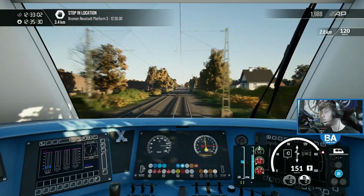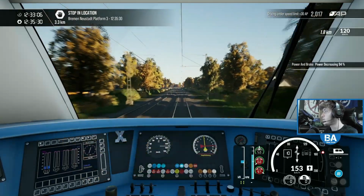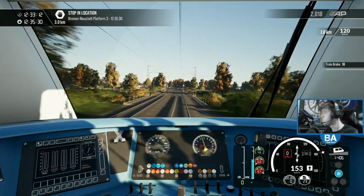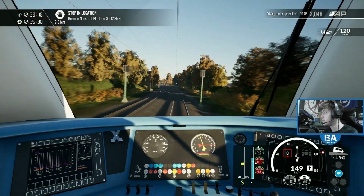Yeah, it's nice we get to use this train, and we can actually get up to 160. As on the other ones, on the M-Wagon and stuff, you can only get up to 140, as that is the max speed of the M-Wagon. So it's nice to be able to go a little bit faster in this.